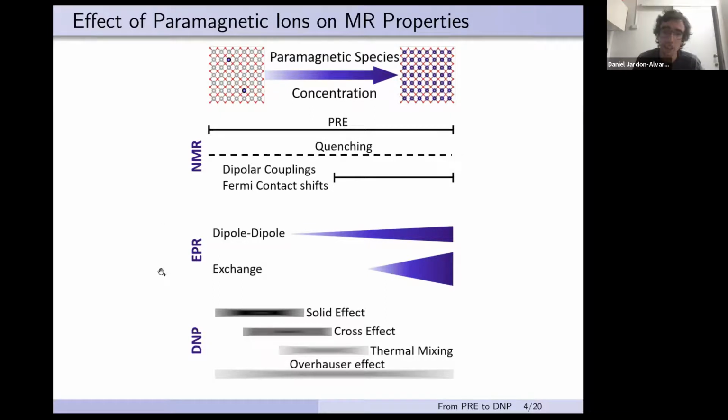Now, in terms of the EPR properties of the unpaired electrons, at very low concentrations, the EPR properties of these metal ions will be governed by the interactions of the metal ions with the lattice itself. But as we start increasing the concentration, through-space and exchange interactions between the electron spins become more and more important, and they start dominating the EPR line shape too.